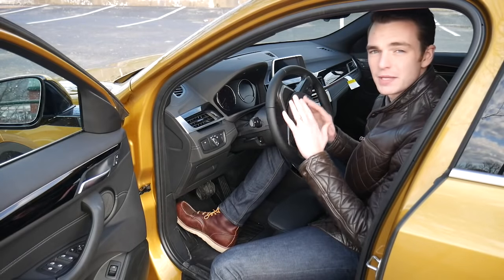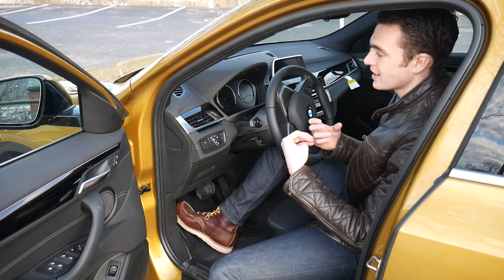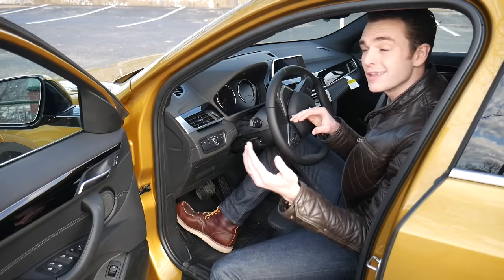All of the hallmarks of a BMW are right here in the interior. You've got the fit and finish that keeps me coming back to the brand. I love the way that this car sits, but let's go for a drive.